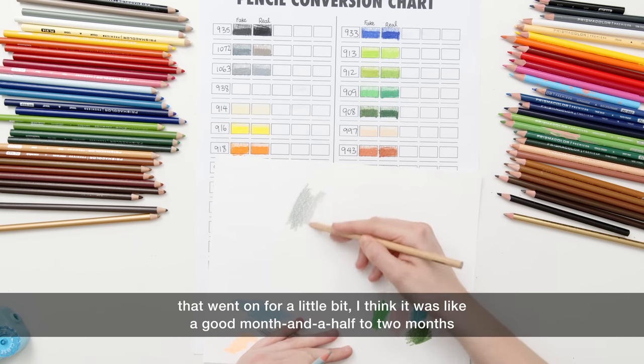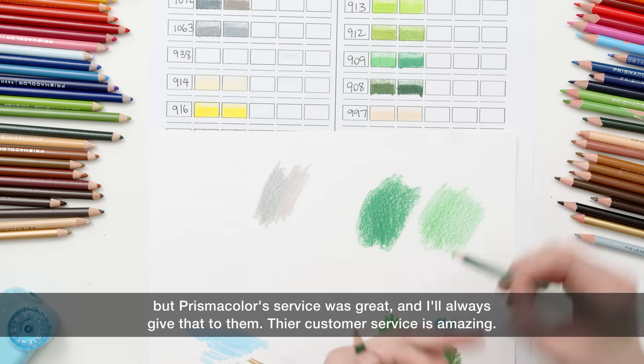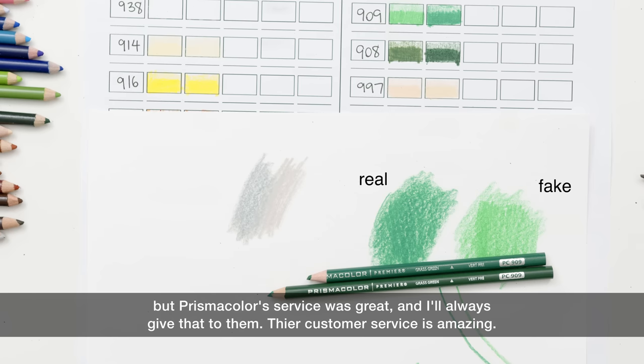I think it was like a good month and a half to 2 months before I got anything out of them. But Prismacolor's service was great, and I'll always give that to them. Their customer service is amazing.